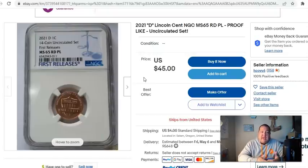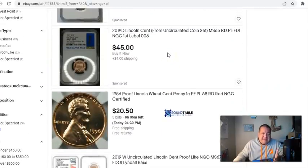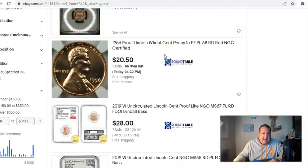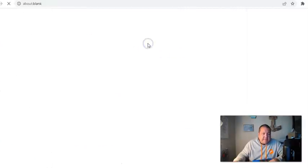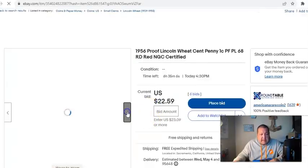This is from the 14 coin uncirculated set, aka the mint set. It's the first release, which means it was received in, I believe, the first 21 to 30 days, something like that. And this individual is trying to get $45 for the coin. A lot of what I've seen on eBay so far is just a lot of mid-tier type of grades. And if it doesn't have PL on the slab label, it's going to be a tough sell.